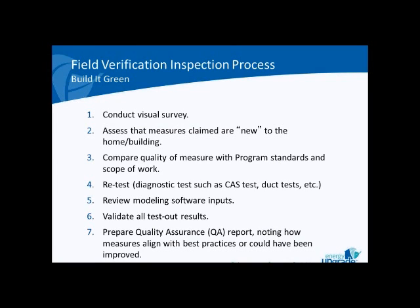Again, one of the key intents of the pilot is the feedback loop, and so the additional piece here for the raters will be to list best practices, or what they're learning, so as to inform the program for the 2014 full rollout.